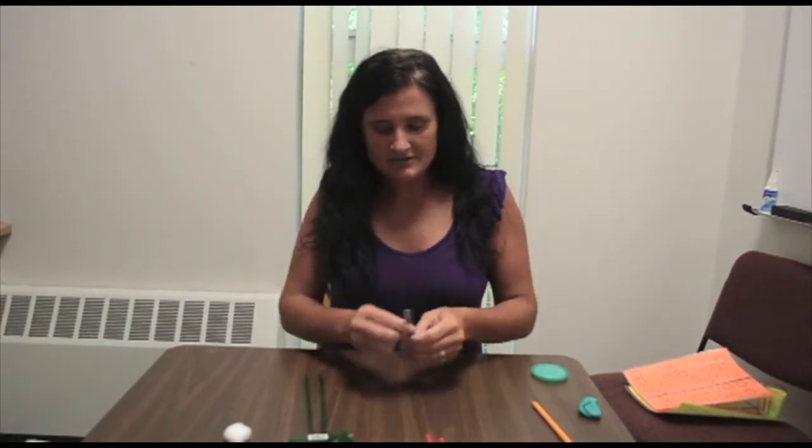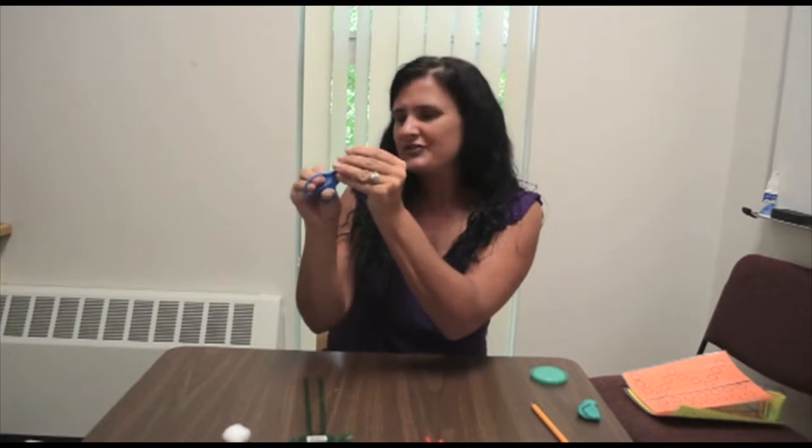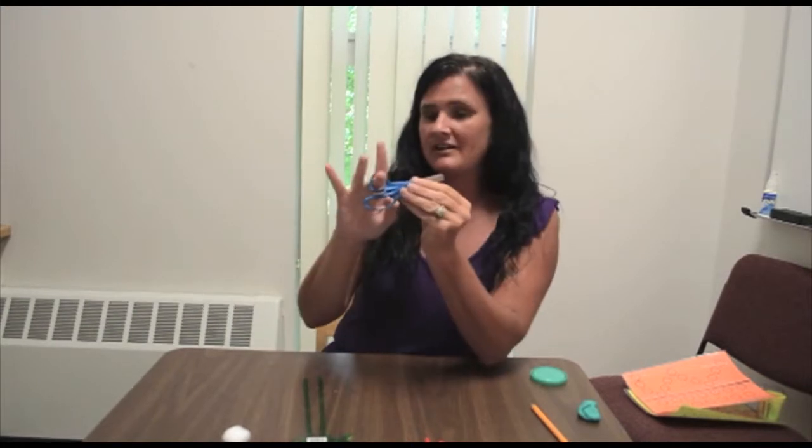So that's another idea. Another thing is using scissors. A lot of kids will try to cram all of their fingers into that big hole, or they'll do the opposite and put one finger in the little hole and their thumb in the big hole. These are both inefficient ways to use scissors.